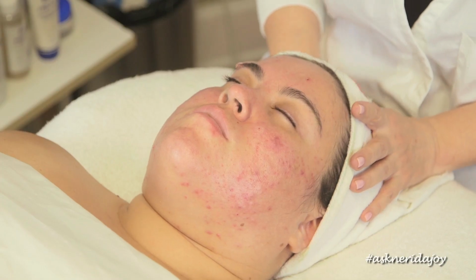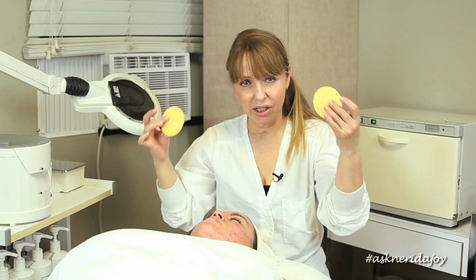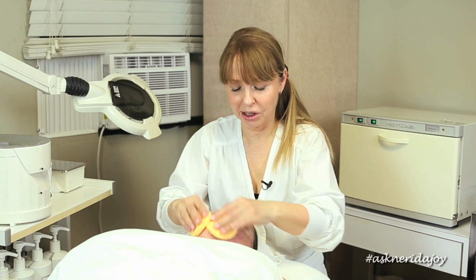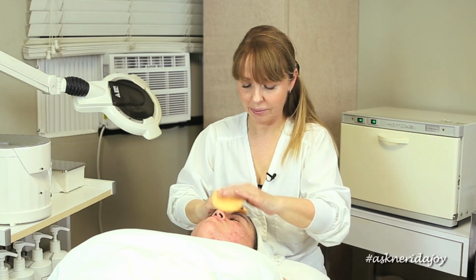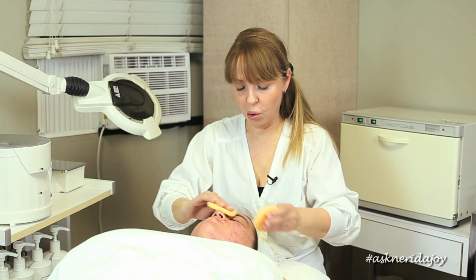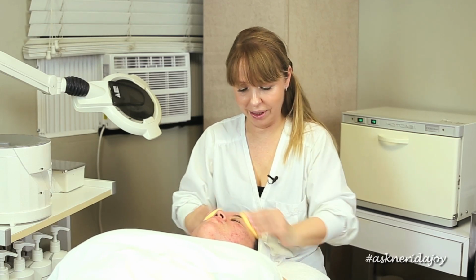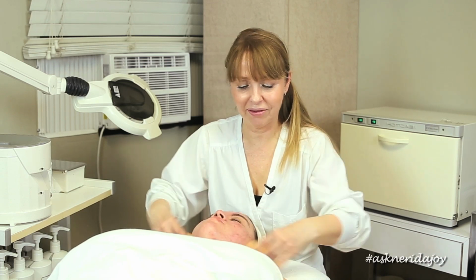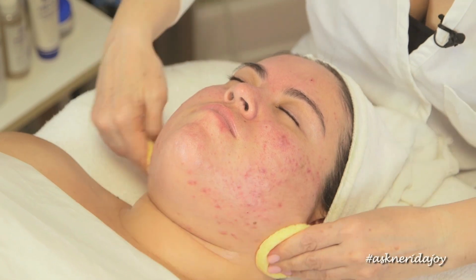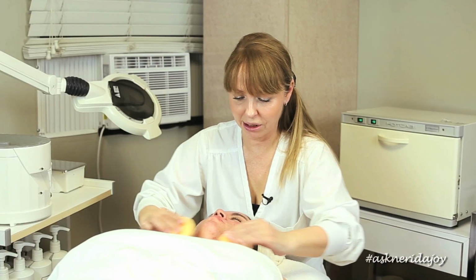So now I'm gonna take this off, and I'm going to take it off with some cold sponges and cool water. These are just my disposable sponges and cool water. When you put water over an AHA, or you go to take it off, it's going to be a little bit stingy for the client. So she's going to be feeling it a little bit more now. Okay, now we're going to put on some healing gel.